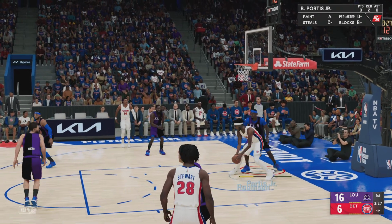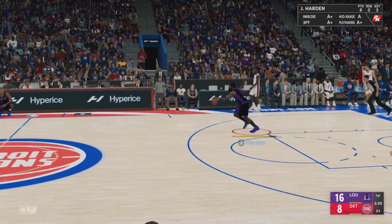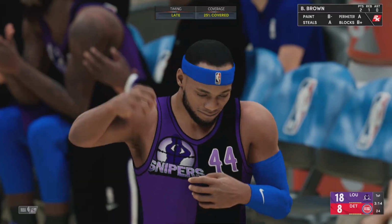Looking to end the run. And a big finish by Robinson. Yeah, Mitchell Robinson, if you fail to get a body on him, he will go to the offensive glass and make you pay. 16 feet out. Count it. One for one to start the game.